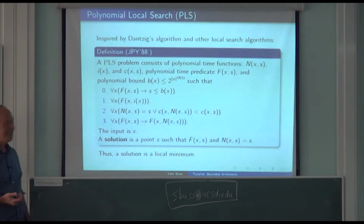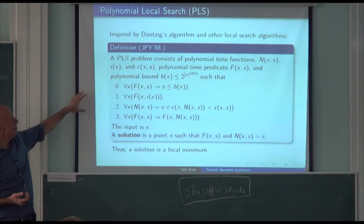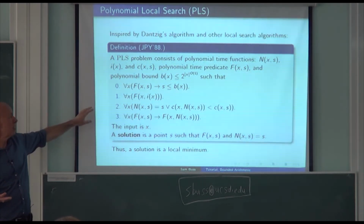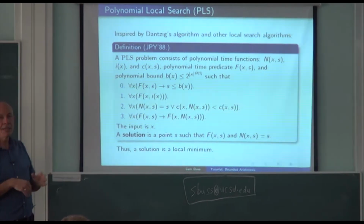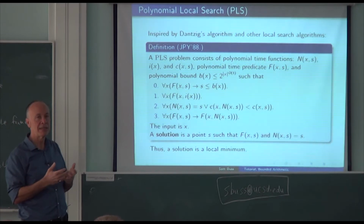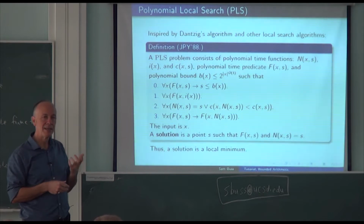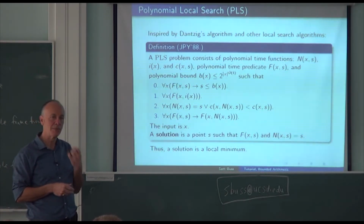So there's a lot on the board. It's not confusing once you figure out what it is on the screen. So we've got a polynomial local search problem. We're thinking about doing a local search to find a local minimum. We've got a domain of so-called feasible points. Each feasible point has a cost associated with it, and we've got a neighborhood function given by the function n. And the idea is to find a local minimum cost feasible point.